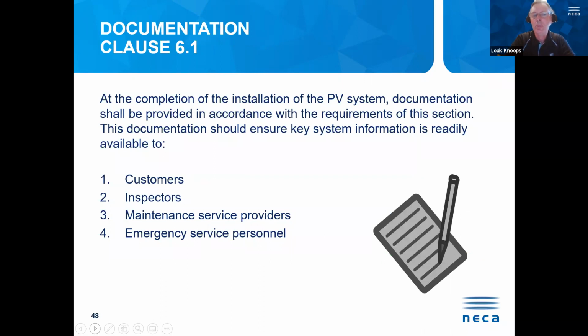Documentation. At the completion of any installation of the PV system, documentation shall be provided in accordance with the requirements of this section. This documentation should ensure key system information is readily available to customers, inspectors, maintenance service providers, and emergency services personnel. We want to see installations having this available to the inspectors to be able to see circuit arrangement, all the bits and pieces that you're putting in, all the data, so the inspection can be carried out properly.